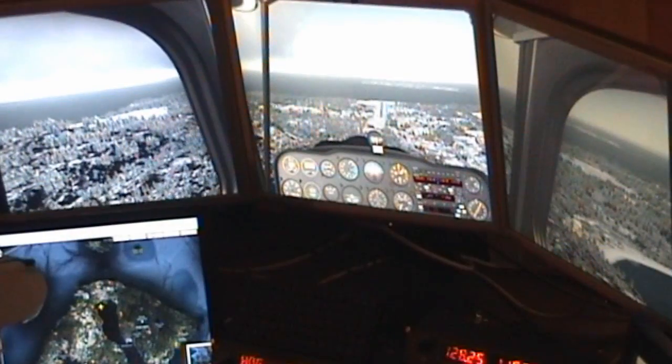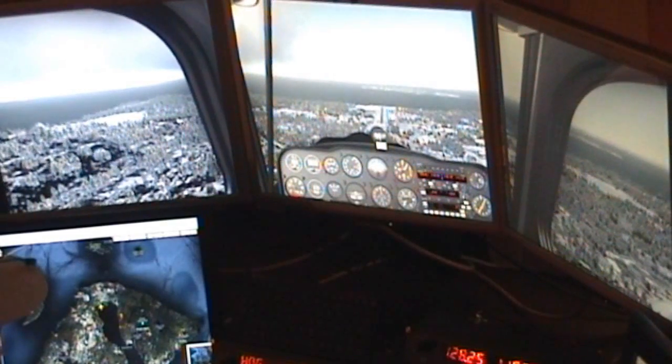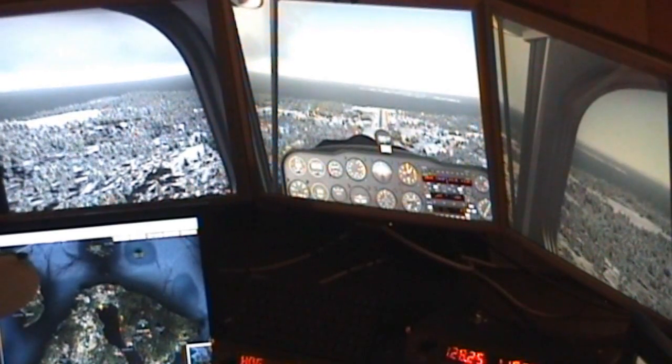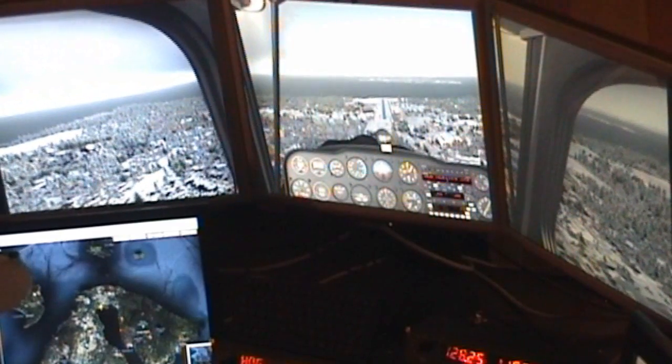Now, one thing it is important for me to say at this point is my PC is only for FSX. In other words, I don't do other things on it. So if I restore my FSX image, I'm not going to lose anything else that I've been doing in the meantime that's been worth saving. Okay, so let's have a look at the details.